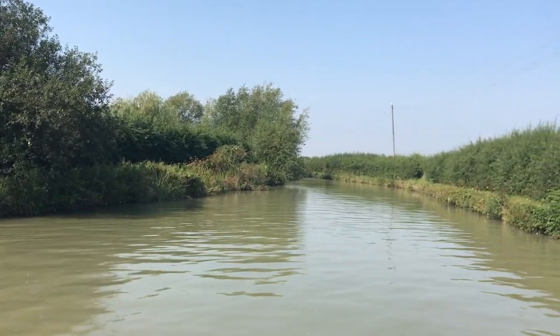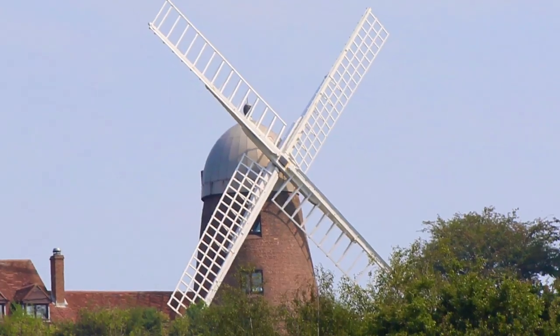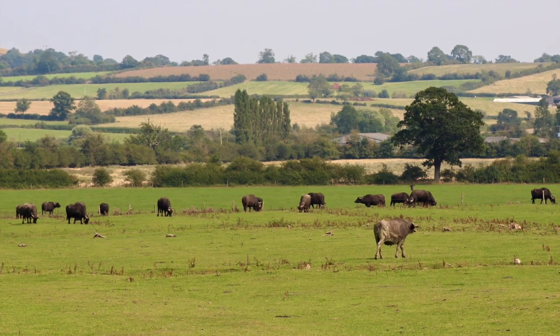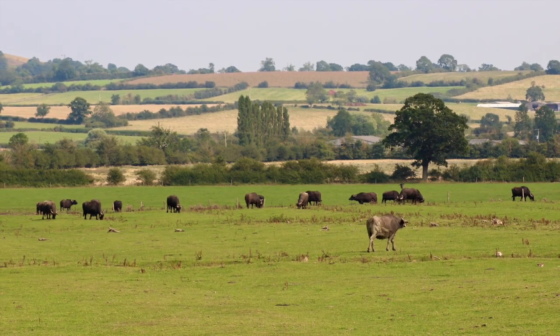We soon pass Napton Junction and the windmill that stands at Napton on the Hill. There's something you don't see every day in Britain, a herd of water buffalo.